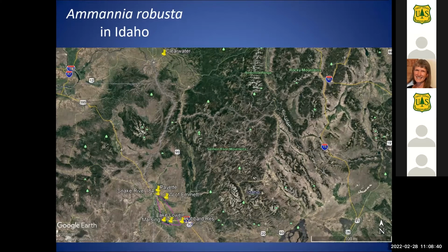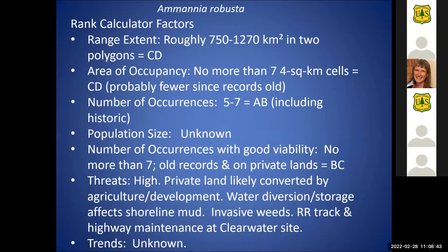Here are the rank calculators that we used, about 1,000 square kilometers and 2 polygons. We put the Clearwater in its own polygon and the rest of the southern Idaho ones in another. So we used a CD factor for that. Area of occupancy, no more than 7 grid cells, and fewer cells.